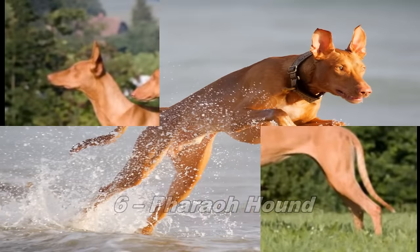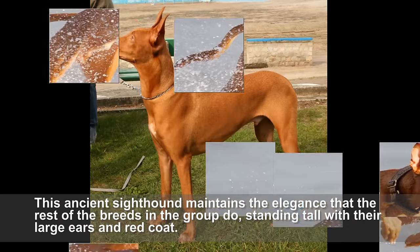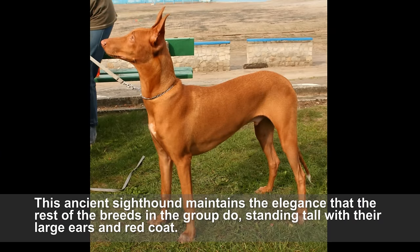6. Pharaoh Hound. This ancient sighthound maintains the elegance that the rest of the breeds in the group do, standing tall with their large ears and red coat.